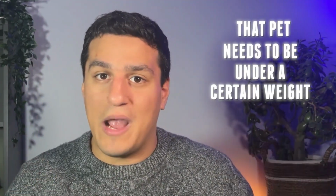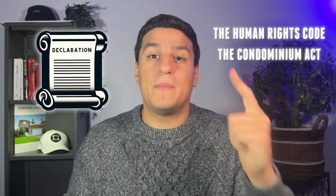In that declaration, you might find things like unit owners are only allowed to have one pet per unit, or that pet needs to be under a certain weight. These are allowed to be written in the declaration. The declaration only needs to follow the Human Rights Code and the Condominium Act. Otherwise, they can put in whatever they want.